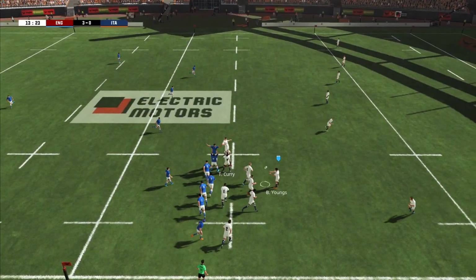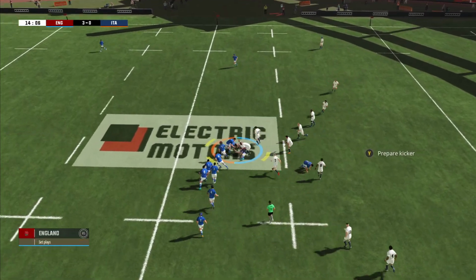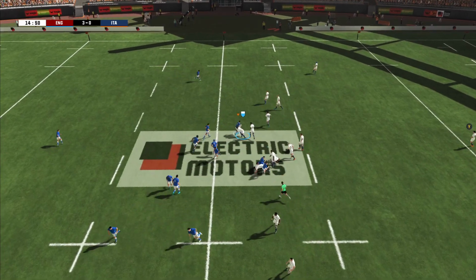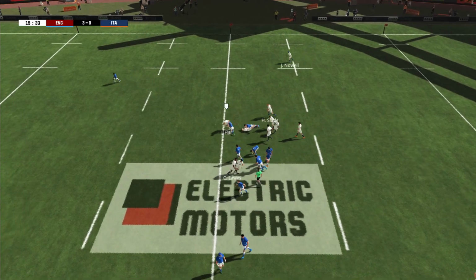Back into the England half. The England set piece still holding strong as Max Mayland hits the gap there. Nice little handoff in the midfield. But Italy again on the turnover. Been superb today in terms of their defensive rate, but not there. Left him outside on his own. A bit of a forward pass.